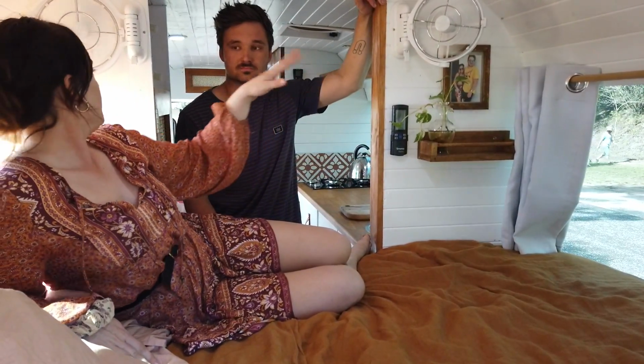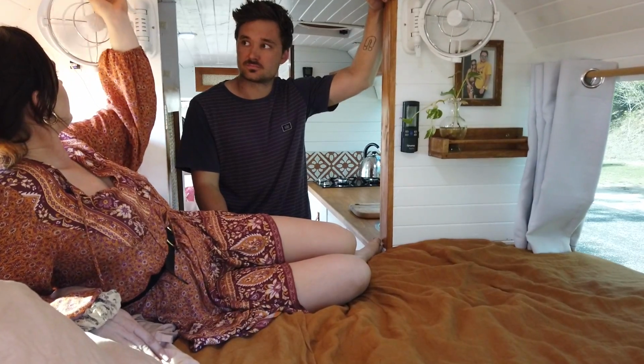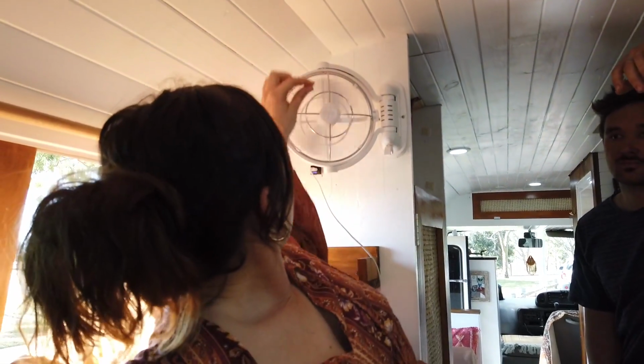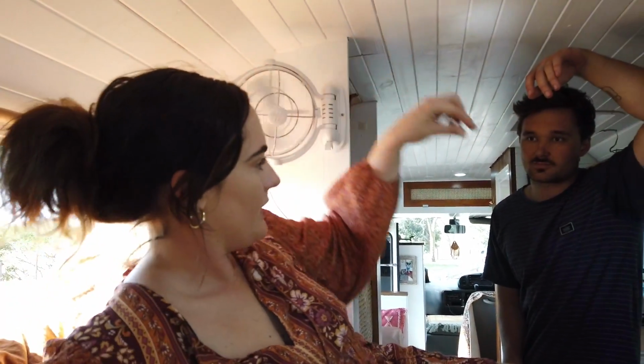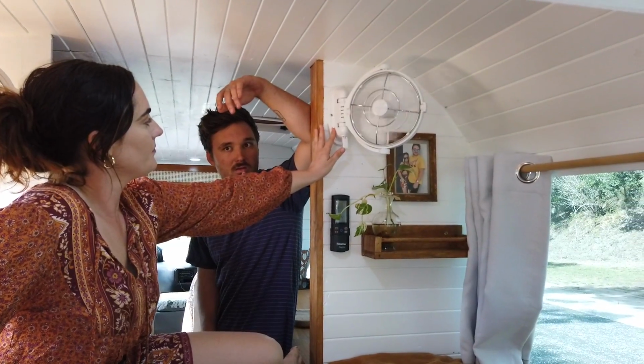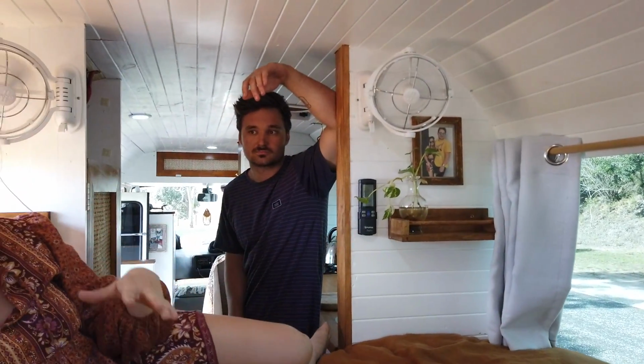We've got these two Sirocco fans here as well that turn 360 degrees. They can be turned in many different directions to get different angles, and they're so good as well. You can put them up like that and have them in any direction, which is so good.